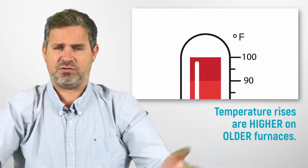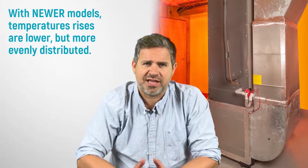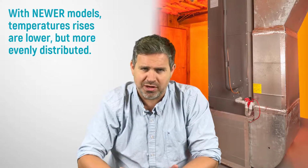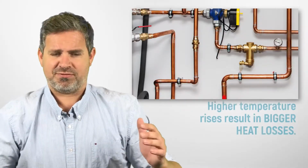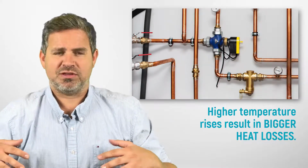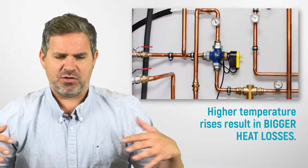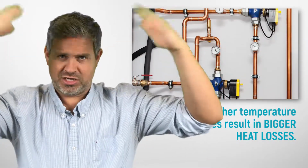And then it goes out through your house. So what they found over the years is that newer furnaces actually have a lower temperature rise for forced air heating. The problem with the older systems, if the temperature rise is too high, is that the heat will just rise. It'll go to the top of the room. It'll make its way through the insulation, and you've lost it.